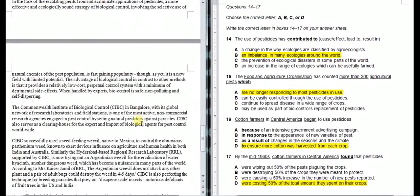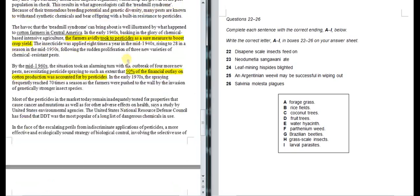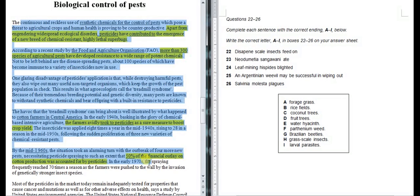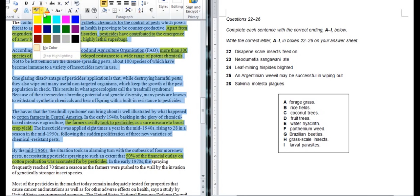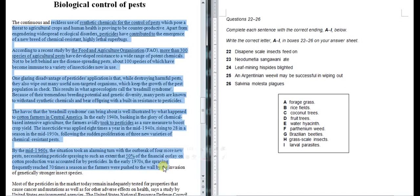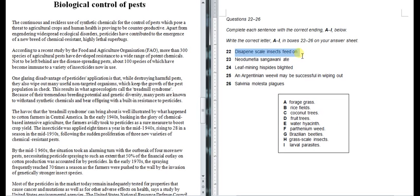Alrighty, guys, let's go down to our final example. Oh, actually, we're using the same passage, but we're going to a different set of questions, 22 through 26. All right, so let me get rid of these highlights. Now, same kind of basic idea here with our strategy. Let's get rid of our underlining as well. We start by looking at the question stem.